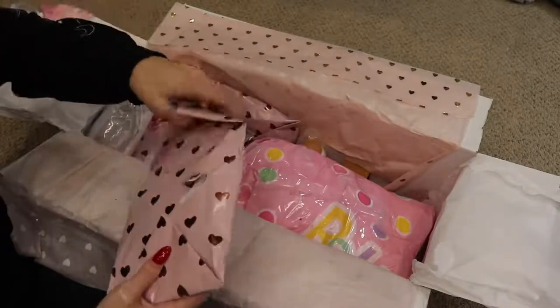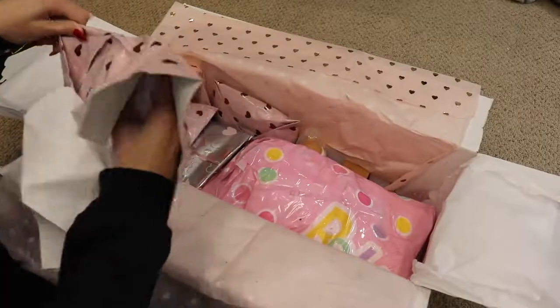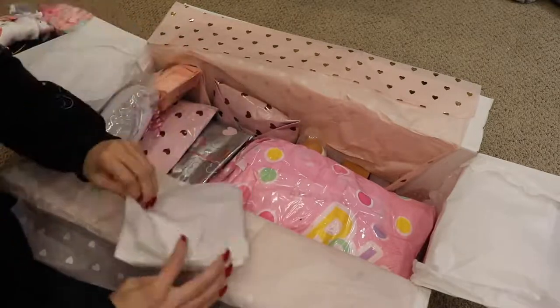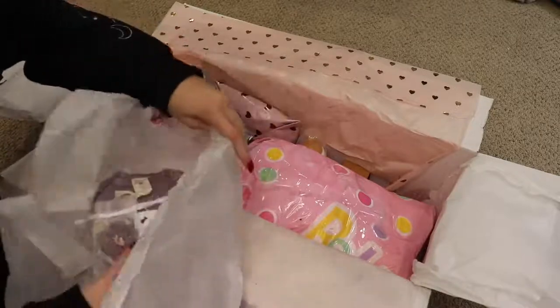You can tell she puts so much love into it, even the box packing, all the things are with hearts and everything is so nice. And like, oh, I love it. Ooh, I think this is more diapers. I'm like destroying her beautiful wrapping.